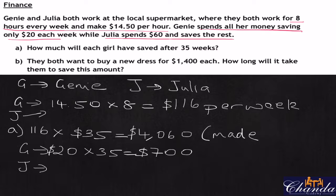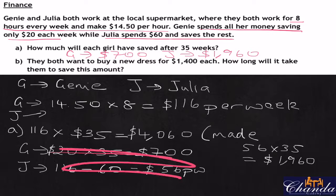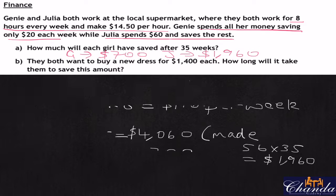Julia, on the other hand, says she spends 60 and saves the rest. So if she makes 116 and spends $60, that means she saves 116 minus 60, which is equal to $56 per week. And if she's saving for 35 weeks, it's 56 times 35, which gives us $1,960. Okay, so let me just quickly write out this information up here so it's clear. So Jeannie saves $700. Julia saves $1,960. Okay, so now let me just get rid of this information because it's taking up a lot of space, so we have a little bit more room for part B.